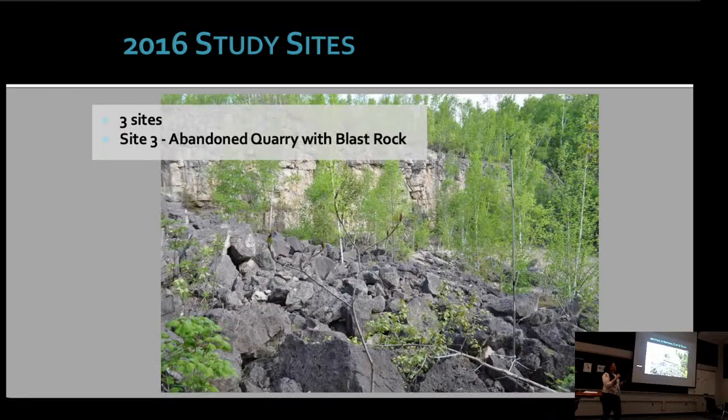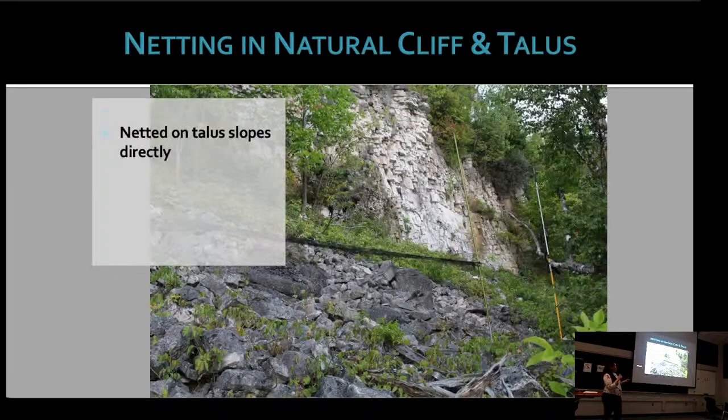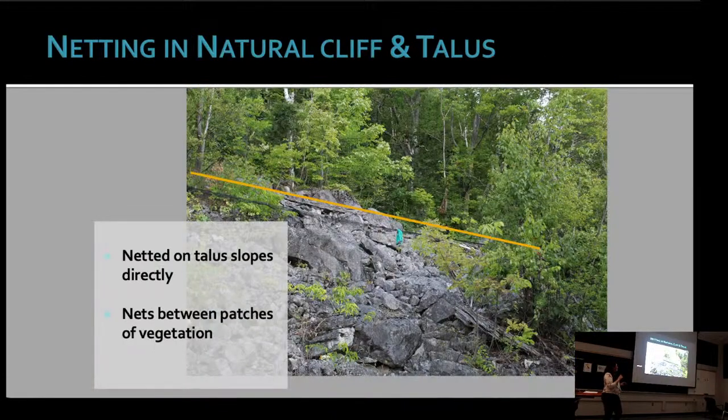So for our capture surveys, as you can see, our acoustic detectors were on poles in these open talus habitats, trying to minimize clutter as much as we can in the little pockets of openings. And the netting, we did net directly on the talus slopes in 2016. We mainly put our nets in between patches of vegetation. There wasn't really any overhanging vegetation that we could take advantage of. Certainly there's no puddles on a talus slope. So we netted directly on the talus with the net as close to the ground as we could get it, and between the patches of vegetation.